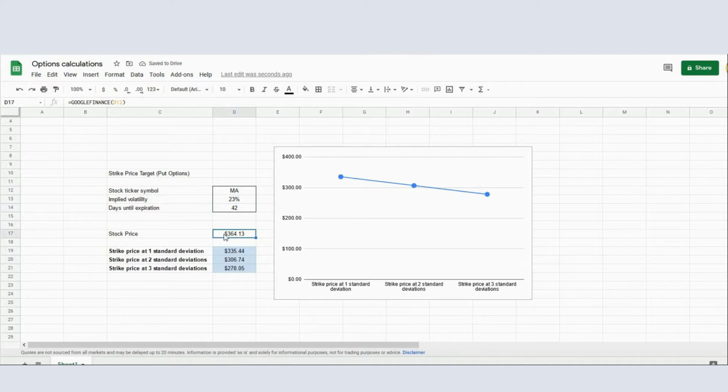And that's the current stock price. And these are the range of strike prices that I can consider. So I don't have to choose a particular one, but these are just good to keep in mind. Depending on what kind of stock or fund I'm trading options for, but generally I stay around the 2 standard deviation point. So in this case, $307.